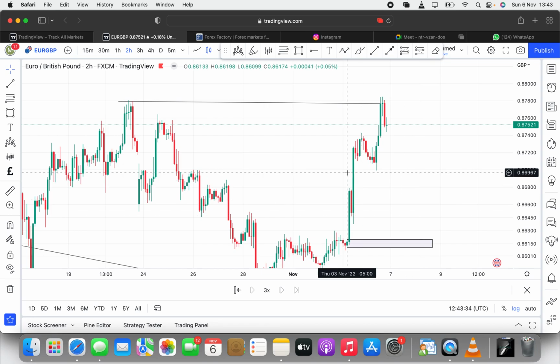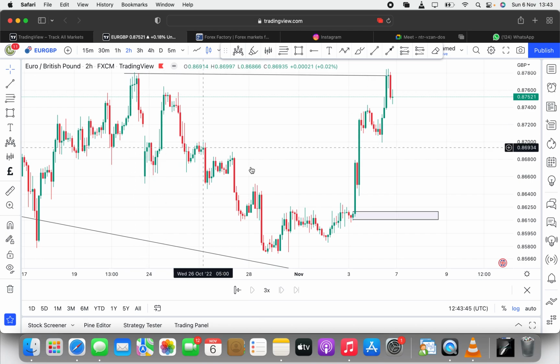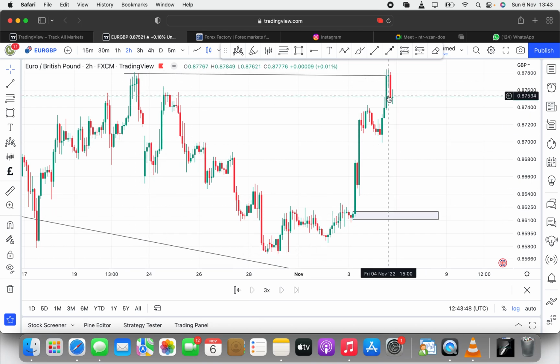There is a demand zone. So you see the market last week, you see this gap. This was last week when the market opened. Sometimes it's a gap. So you see the market came back, came down. It's going now back to that very zone, that very level.